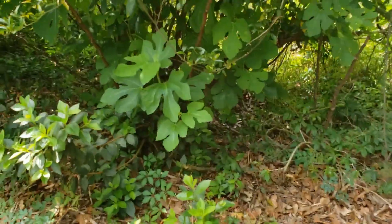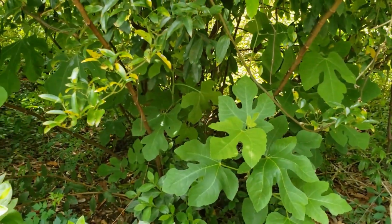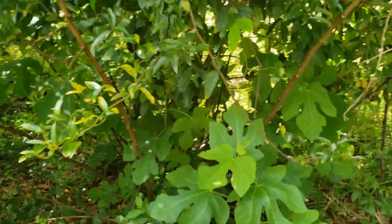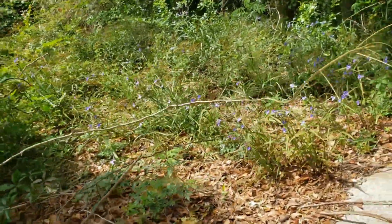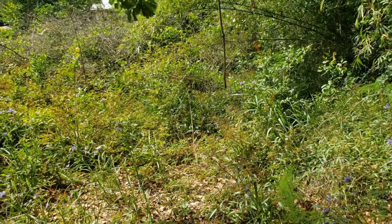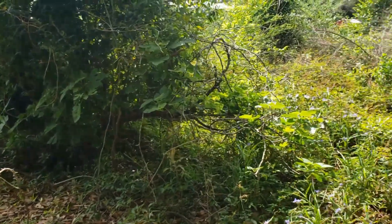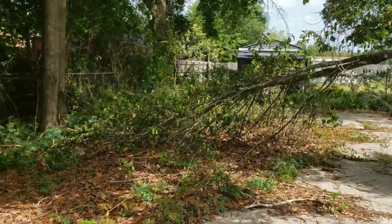And see, here's some more figs coming out. This one right here is a whole separate fig tree. So yeah, it looks to me like three different figs. So that's awesome. And then back around to this side here. Again, to me, I see lots of opportunity. I love it, especially this area back here.